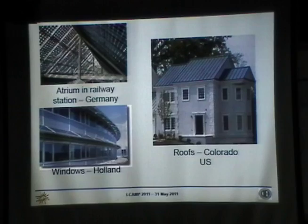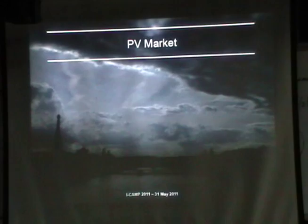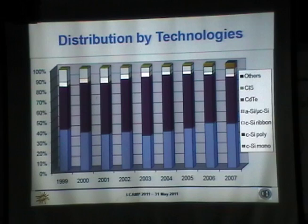What about the PV market? I will show you some graphs of what is going on in the world. First, the technology. It is very interesting to notice that up to 80% or more, these are the years, is the participation of each component in the total market of PV. 80% or more is crystalline silicon. This has been happening for 30 years.